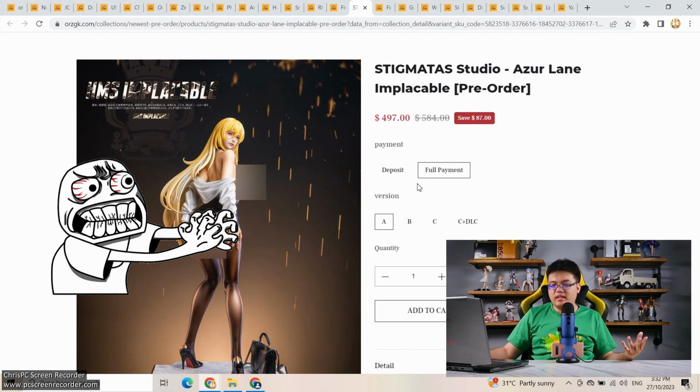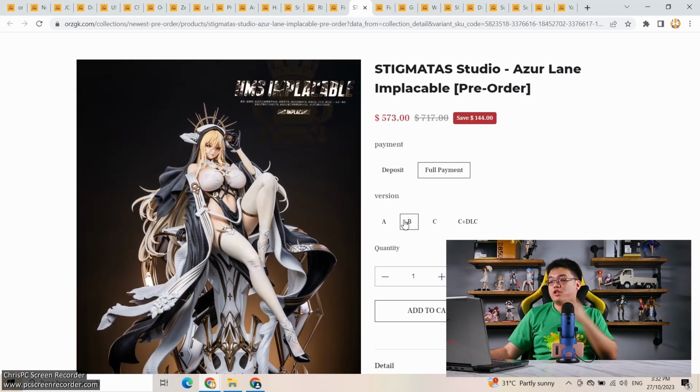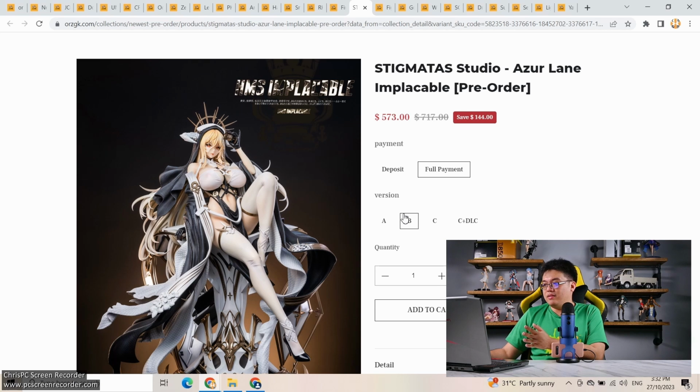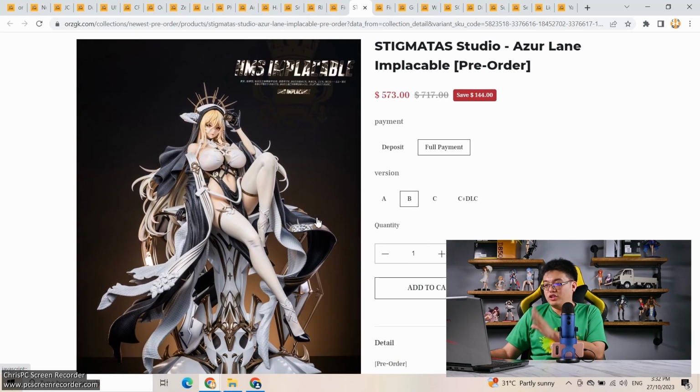Version A, $497 US. Version B, something lewd, right? Oh no, okay, this is so much better. $573 US. Version A is the lewd one. Version B, this is possibly the best one. This thing at 1/4 scale, this is majestic. Wow.